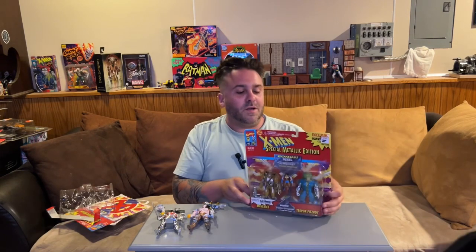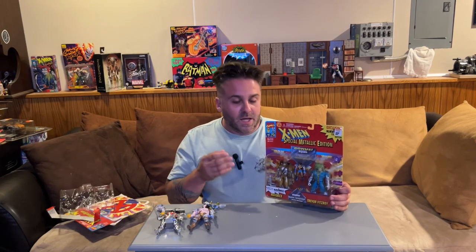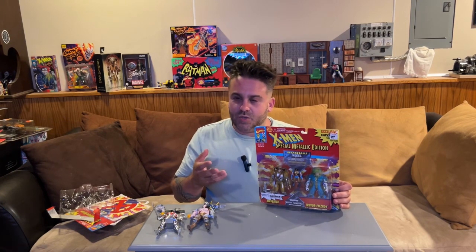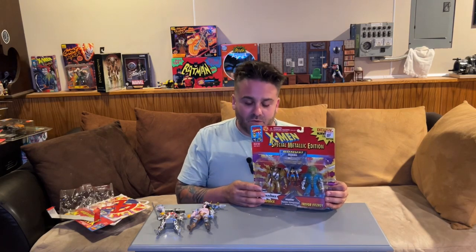Moving on, we have our second two-pack. This will round out Season 5, and it brings us a character that we've mentioned several times. We had mentioned that up in the upper right-hand corner of the cards, Maverick was frequently featured, but not actually available until much later in the series. We finally got our Maverick.